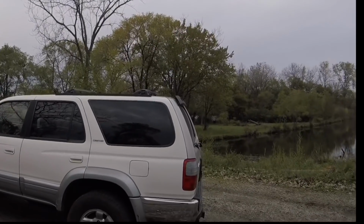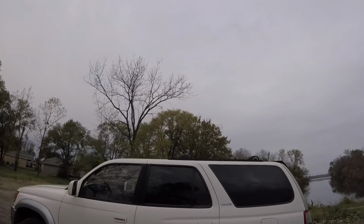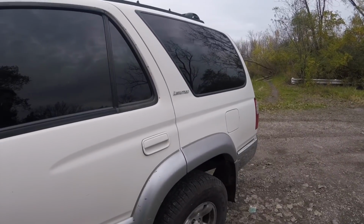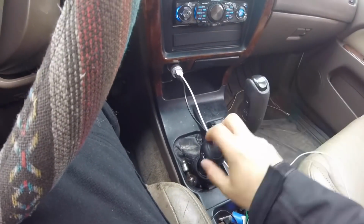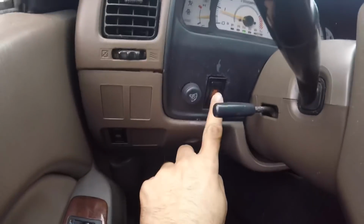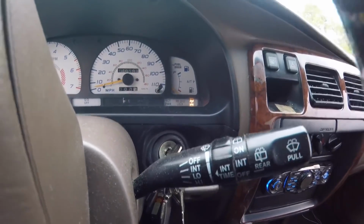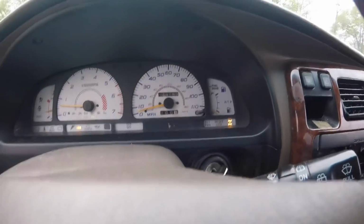There are different trim levels, and this is the limited compared to the base models. It comes with 4-wheel drive. It also comes with a rear locker. For people who are into off-roading, this is a great stock addition to your vehicle because then you don't have to spend money on putting a locker on. To engage the locker, put it into neutral. 4 low automatically puts you into 4-wheel drive. You press the button, and then the diff light comes on. Put it into gear, and your diff's locked with the press of a button. Then to disengage it, you go backwards.